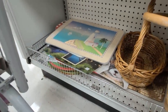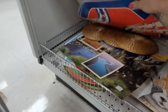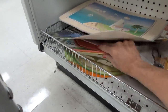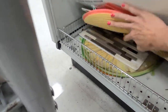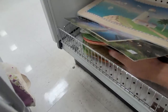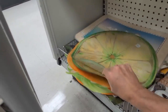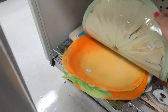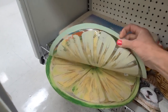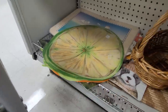Let's have a look down here. There's some placemats. I have been looking for some outdoor placemats for my patio furniture. Oh, look at these down here. We have a lime tree in our garden, so these, I think, will be absolutely perfect for our outdoor table. How fun. They're nice and big. They're only $1.50 each. They would wipe clean easily. There's some peach ones below, but I think I like the lime better. I'll come back for those in just a sec.